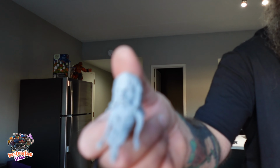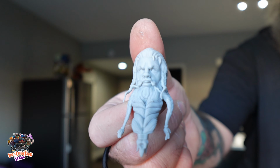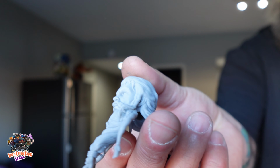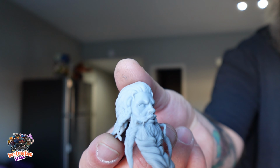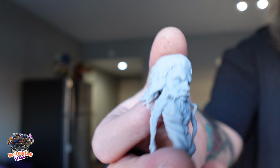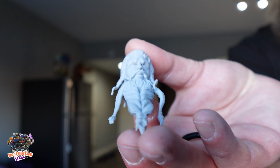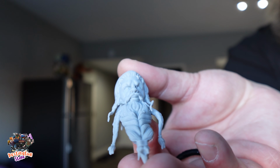Not at all. Kidding. So first I want to show you guys the stuff that I bought from Wolf King Customs. I picked up this head right here, this head sculpt. I've been wanting this head sculpt for a while now. It also has a bear head that comes with it too, but he didn't have that there, but I definitely wanted to pick up this head sculpt. I think it's really cool, a bearded, long-haired guy.